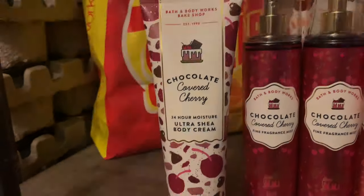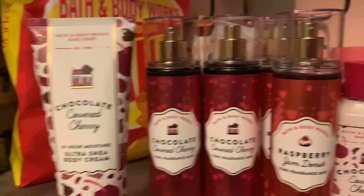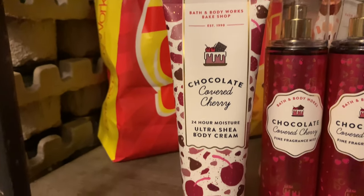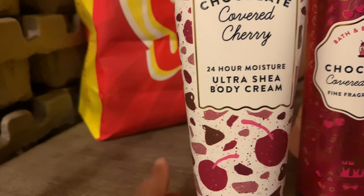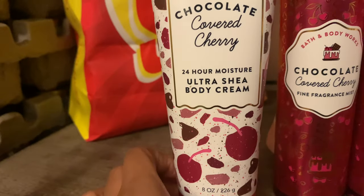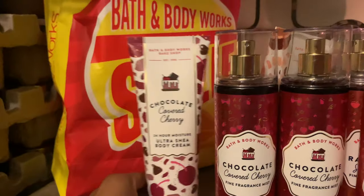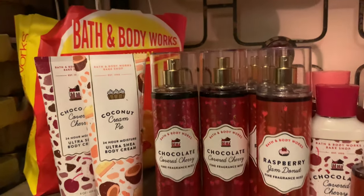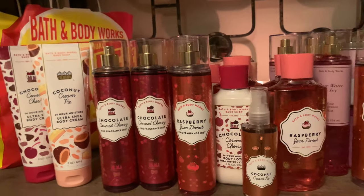I just like the shea moisture you get from the body creams. However, you get more of the fragrance from the lotions. So I do want to pick up another, and the packaging on this one is super cute. You've got chunks of milk chocolate and the kisses, like the Hershey looking kisses on there. So, so nice. I love this collection. So yeah, that's everything for my in-store haul today, as well as my delivered boxes from Bath & Body Works.